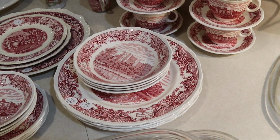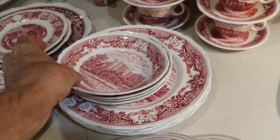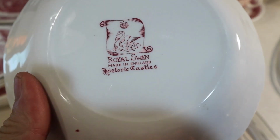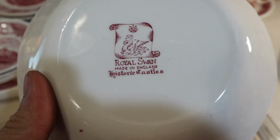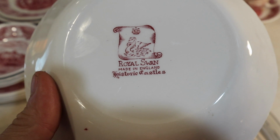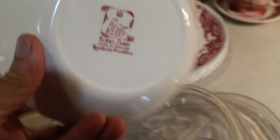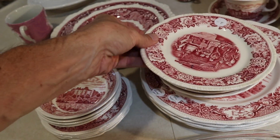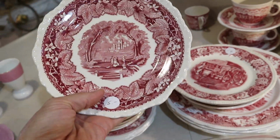And just as soon as blue and white transferware was invented, other colors started to be done, and eventually we get red transferware. And a lot of people really like this because they can use it in a lot of holiday settings as well as for every day. This is Historic Castles by Royal Swan. There's a lot of companies, Johnson Brothers particularly, that are well known for various castle scenes.